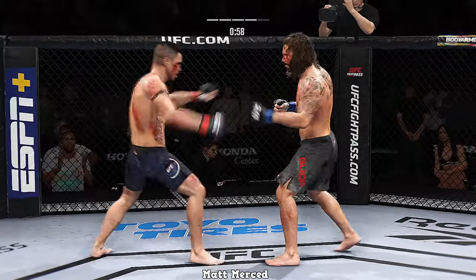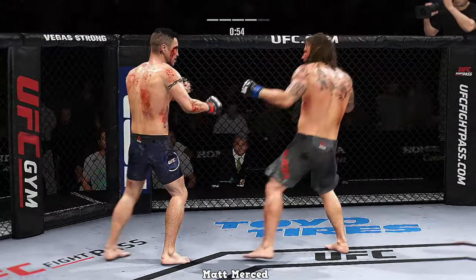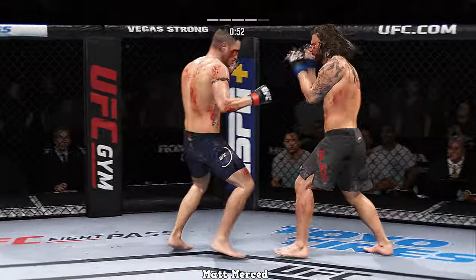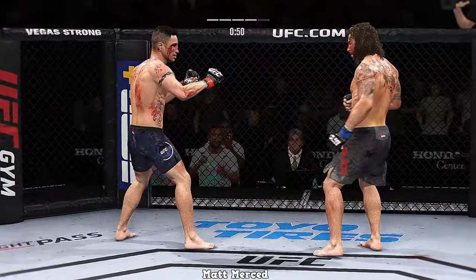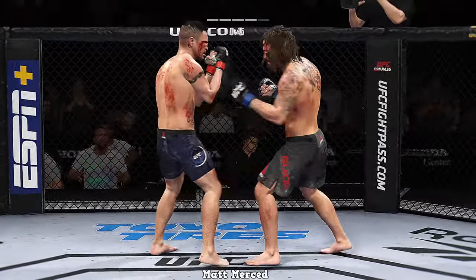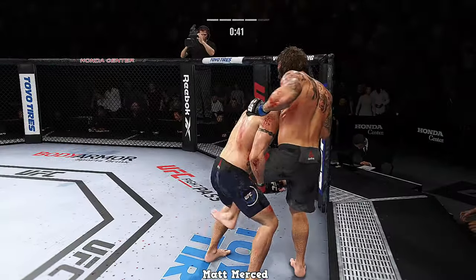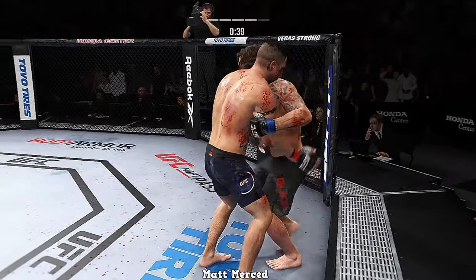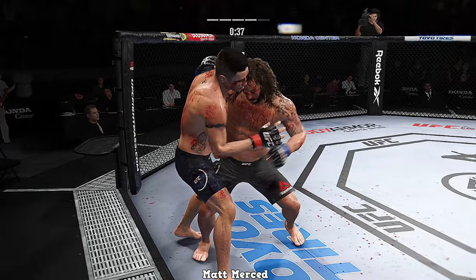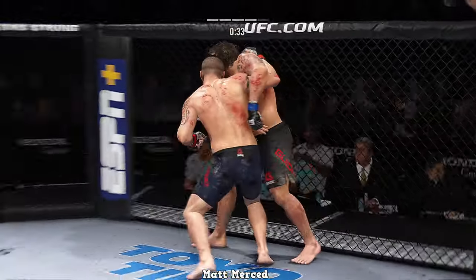Fourth round here, less than a minute to go. Oh, tagged him with the uppercut, DC. We'll see if he can follow it up here. He was so used to punches coming straight, he didn't see the hook. I'm sorry, he didn't see the uppercut coming from underneath. Stuffs the takedown there. How good is his takedown defense? Stuffs that takedown attempt without issue.